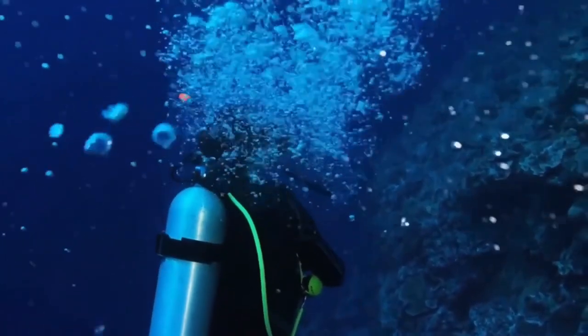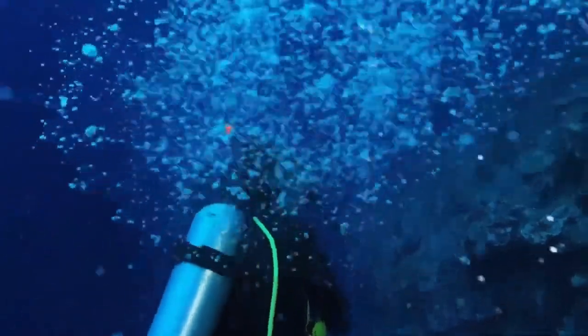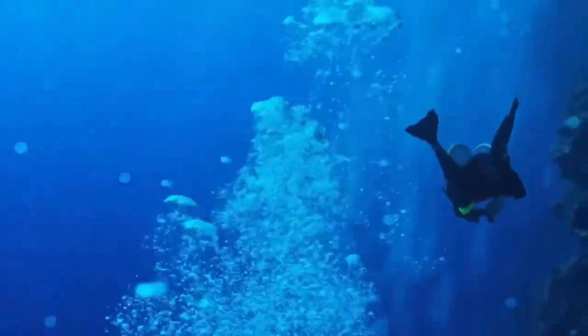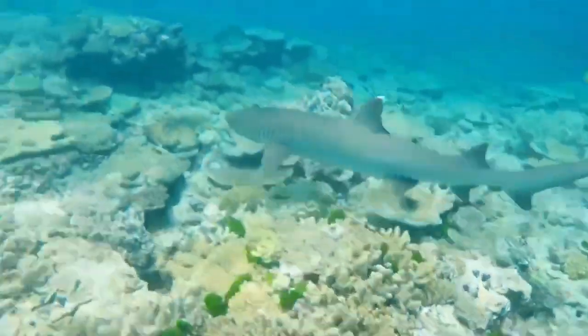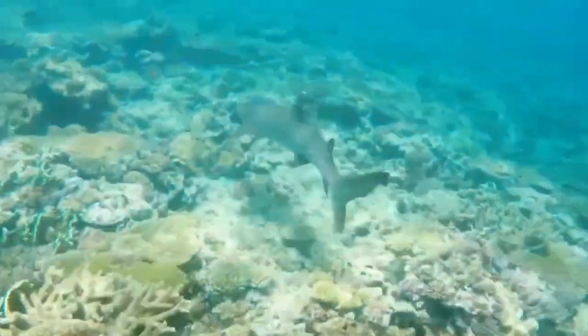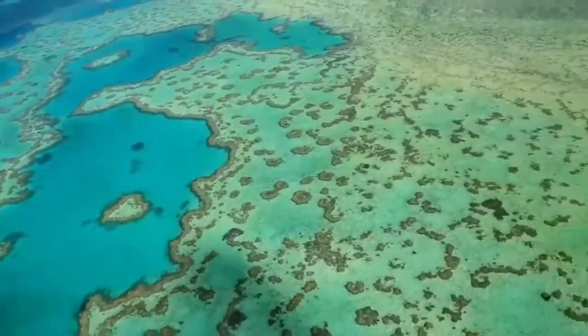Scuba diving on Flynn Reef in the Great Barrier Reef, Australia, is an unparalleled adventure that leaves a lasting impact on divers of all levels. The sheer diversity of marine life, the vibrant colors of the corals, and the sense of weightlessness as one drifts along with the currents make this experience truly unforgettable.